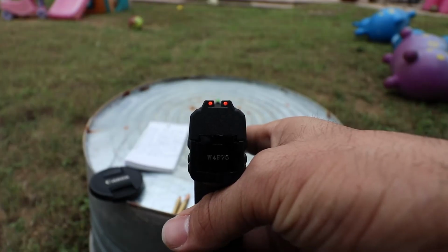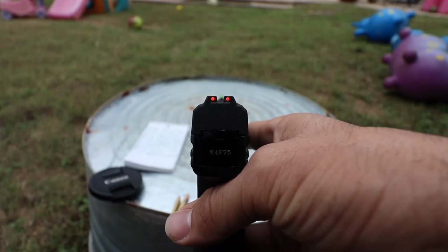The Kel-Tec PMR30 also has some fiber optic sights. They are orange in the back and green in the front for this gun. You can change it and you can see the dots clearly. They are super easy to aim. They are really accurate and I think these sights are perfect for the gun.